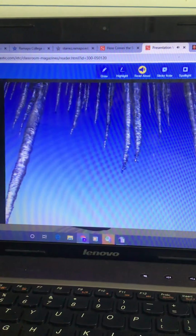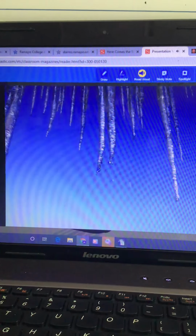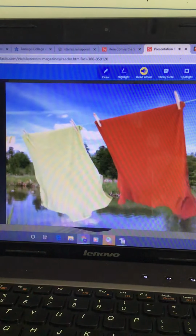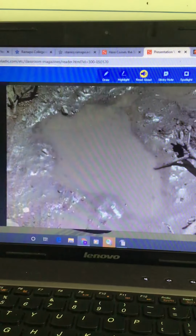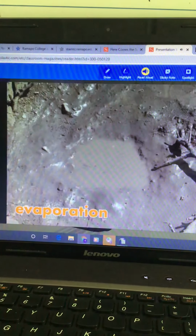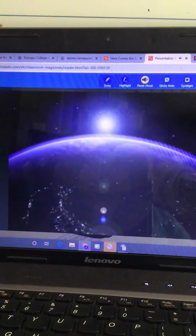The sun's heat can melt an icicle. Watch it drip. It can dry your laundry. And it can dry up a puddle. This is called evaporation. The sun's energy shines down on us in rays.